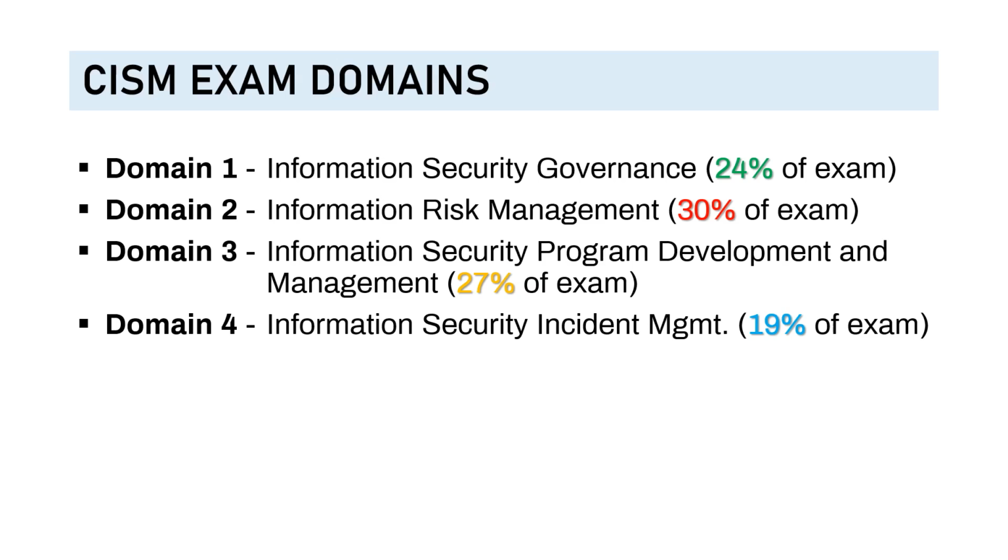This is actually the highest in terms of the domain coverage as well as the number of exam questions. And then domain three, information security program development and management, 27% of the exam. And domain four, information security incident management, which has about 19% of the exam. So you'll see roughly around 125 to 150 questions. I'm not very sure about the latest updates based on ISACA's website.